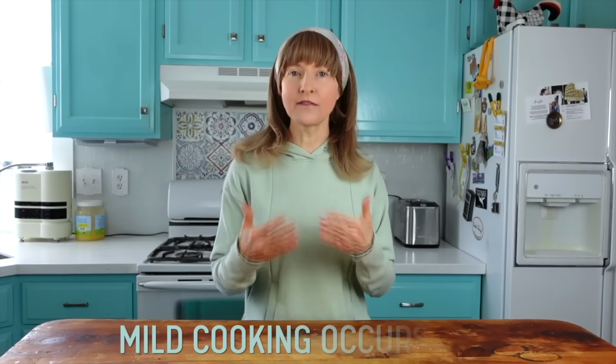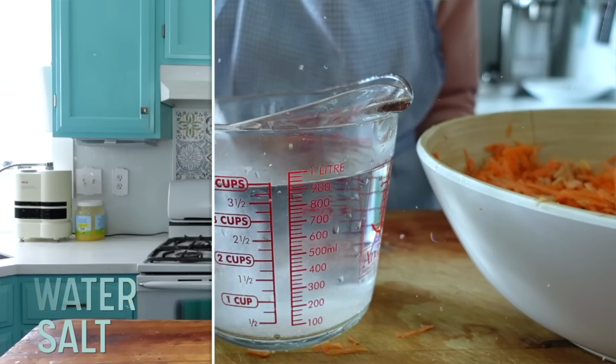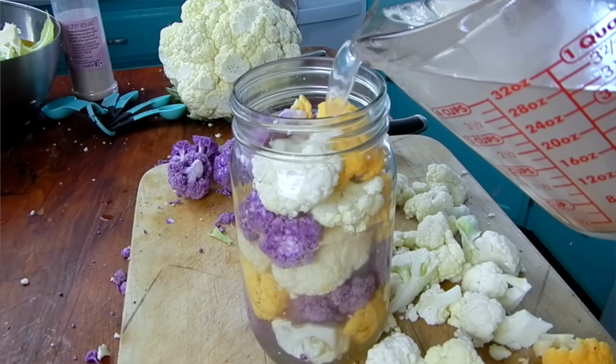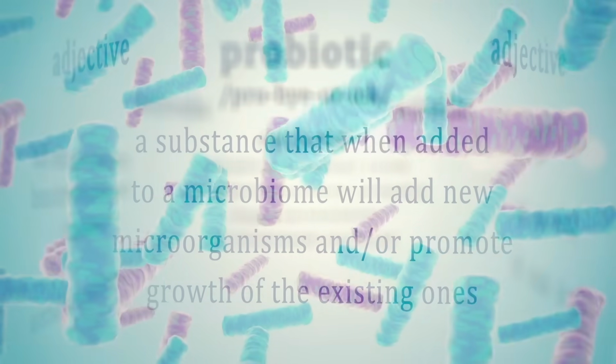Now, during this high-heat pasteurization, a slight cooking of the vegetable will occur. Now, with fermentation, the brine is made of two things: water and salt, also prepared at a specific ratio. But there's no vinegar and no sugar. It's just the water and the salt. The brine is not heated nor pasteurized, and at room temperature, it is then poured on top of the vegetable in the jar, and the vegetable remains raw. The saltwater brine encourages and benefits the lactobacteria, also known as the probiotics. It encourages them to grow and multiply.